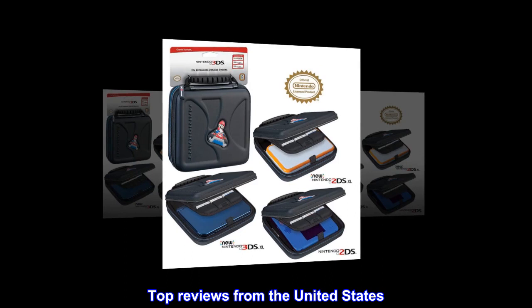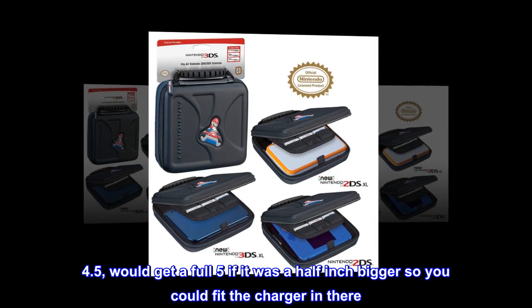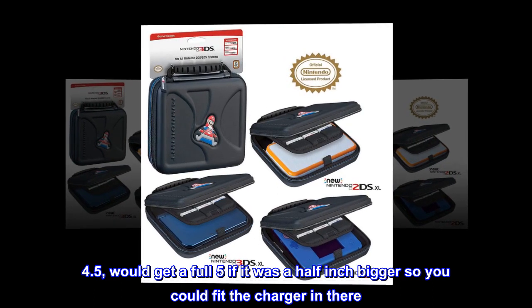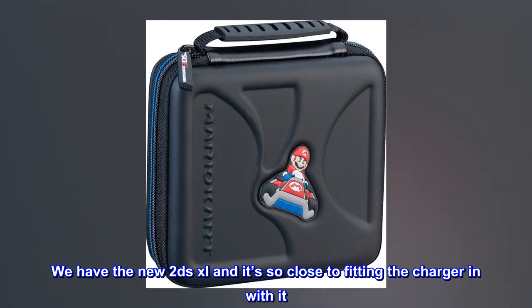Top reviews from the United States. Awesome case. 4.5, would get a full 5 if it was a half inch bigger so you could fit the charger in there. We have the new 2DS XL and it's so close to fitting the charger in with it.